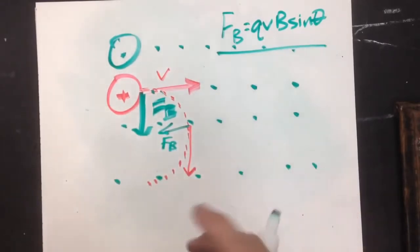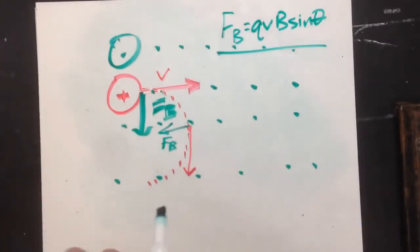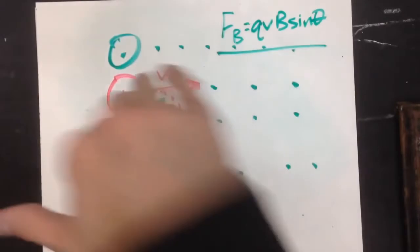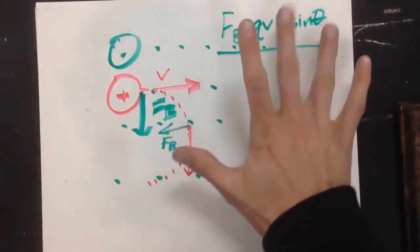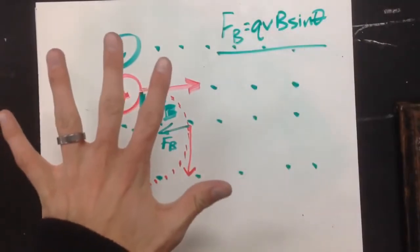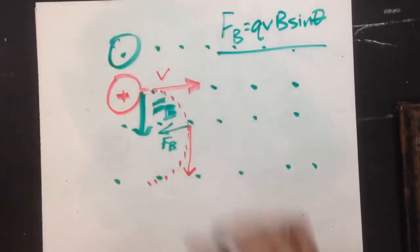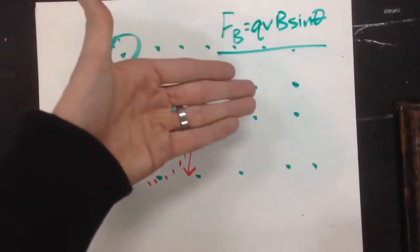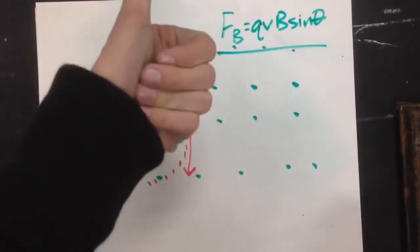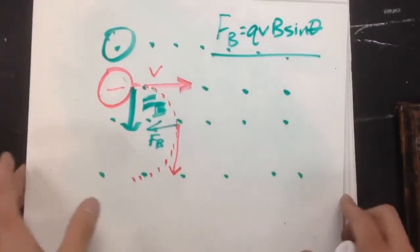It's the centripetal force. Now, if I make that a negative charge, you can still use the right-hand rule, but whatever you get, make the force the opposite. I always do positive for right hand, and then I do the same thing, but with the left hand if it's a negative charge. So if I made this negative, I take my left hand, fingers along velocity, curl in the direction of the field, and my force would be up. So that is the right-hand rule for a charge.